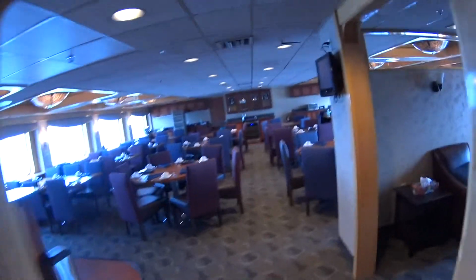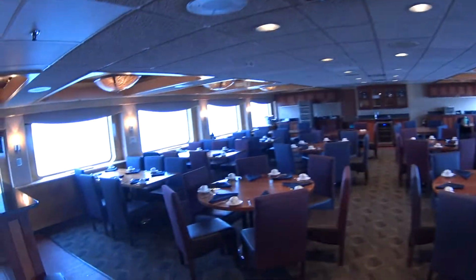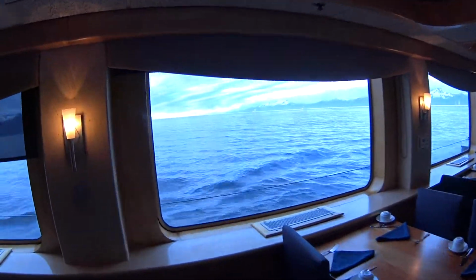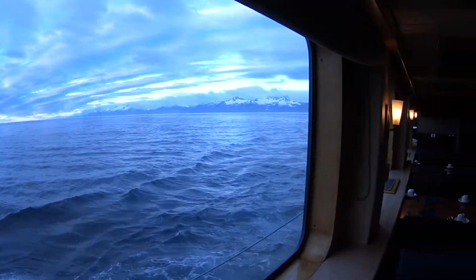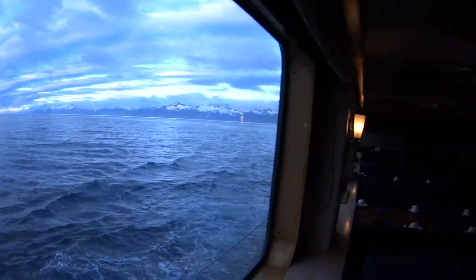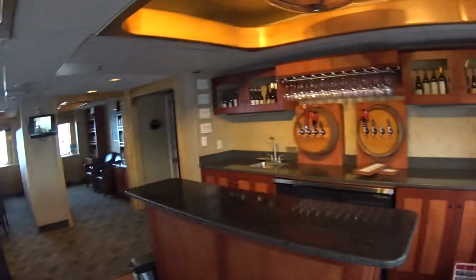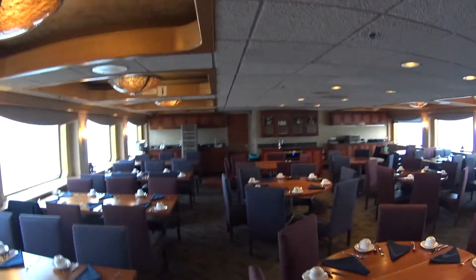the boat. This is the Safari Endeavor's restaurant dining room. Somewhere in Alaska, southeast Alaska. This is where we all gather and eat. Little bar here. The kitchen is back there.